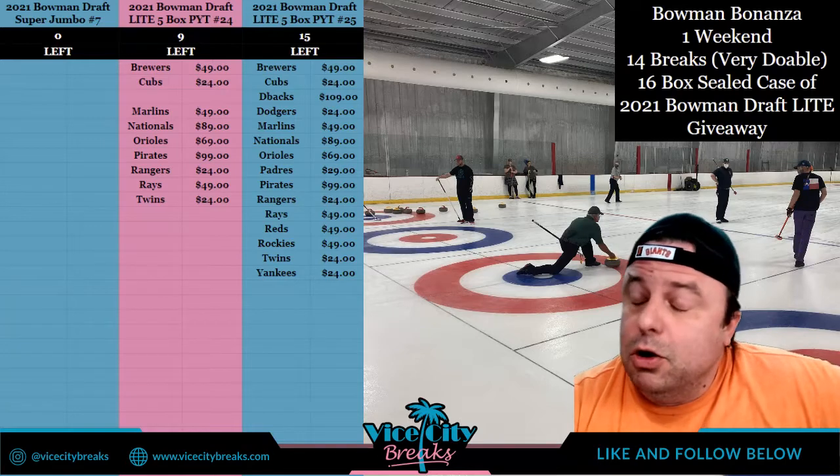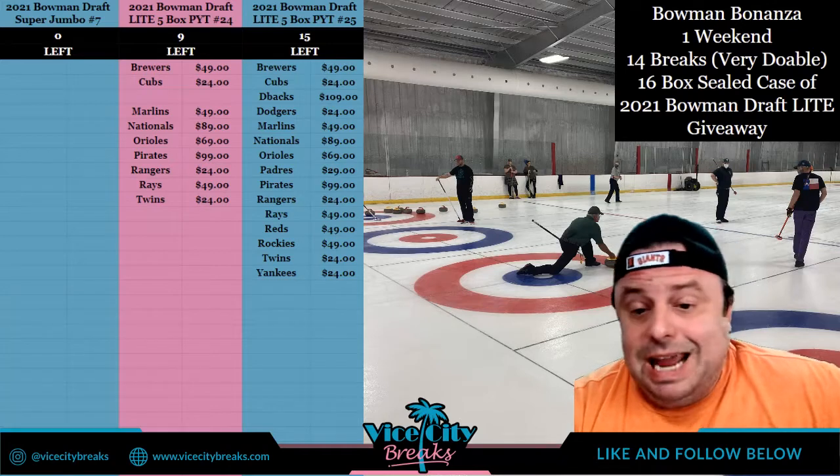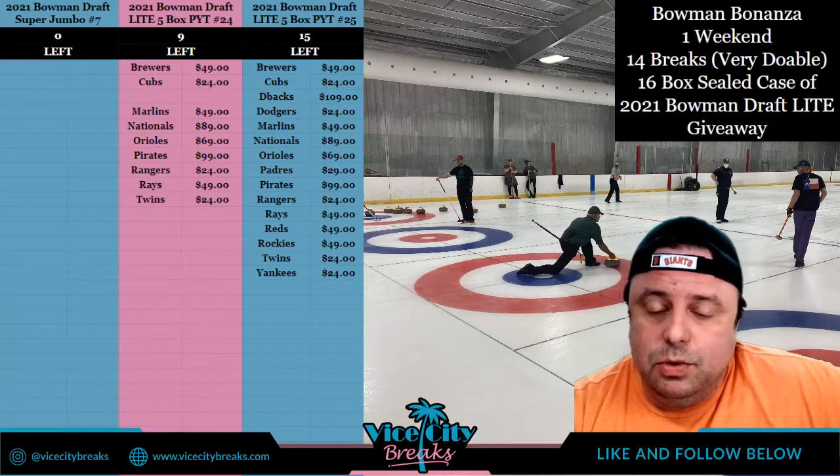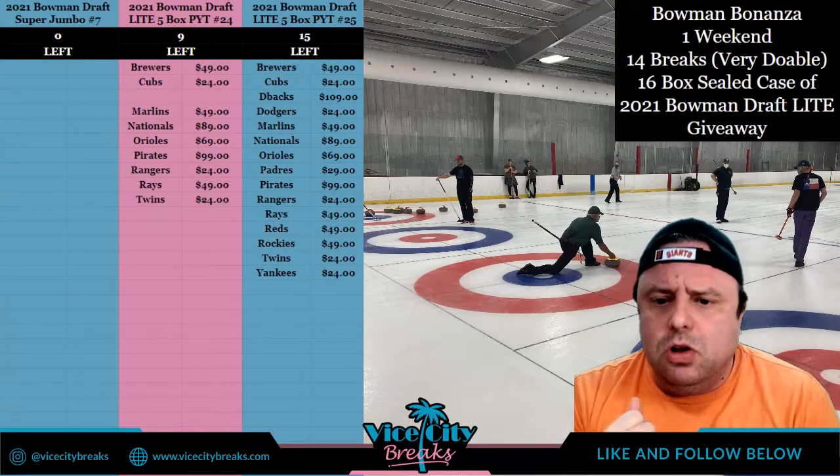2021 Bowman Draft, Super Jumbo, number 7, part of the Bowman Bonanza thing we're trying to do this weekend. 14 Bowman breaks, only like 4 a day, easily doable.